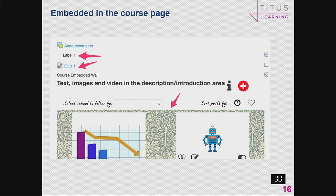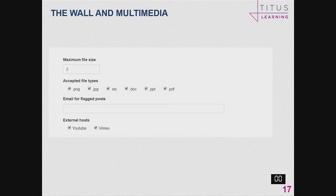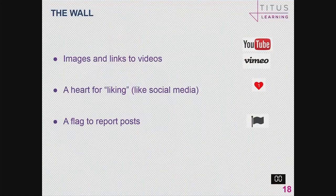So as I was saying, it is controllable. You can configure it to the maximum file size that people upload, just to be a good idea if you don't get a student who tries to upload a 30 gigabyte file. You can configure what kind of video, what kind of multimedia it will take. So you might have something that's all about text, so you might limit it to doc or PDF, and you can configure who gets the email if somebody flags a post as inappropriate, and you can control it to those video sharing sites. So the default, it comes with, it'll show YouTube and or Vimeo videos.